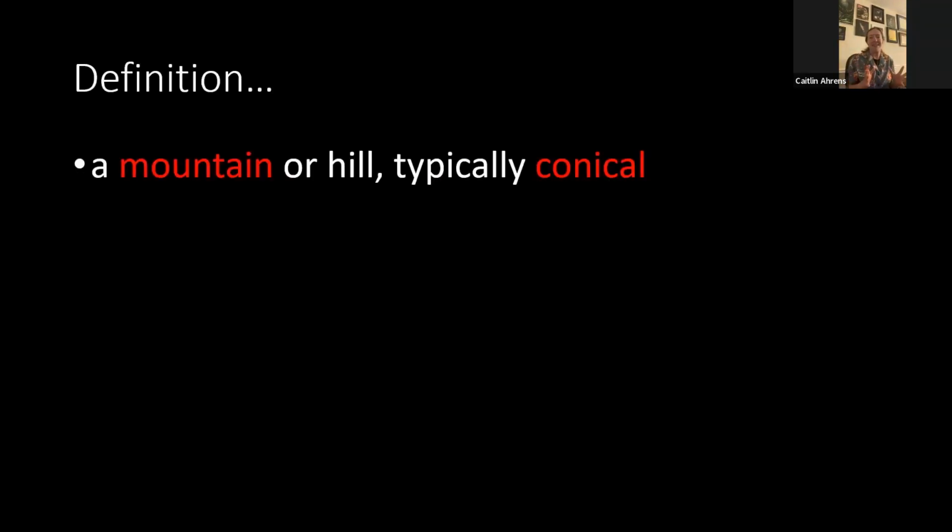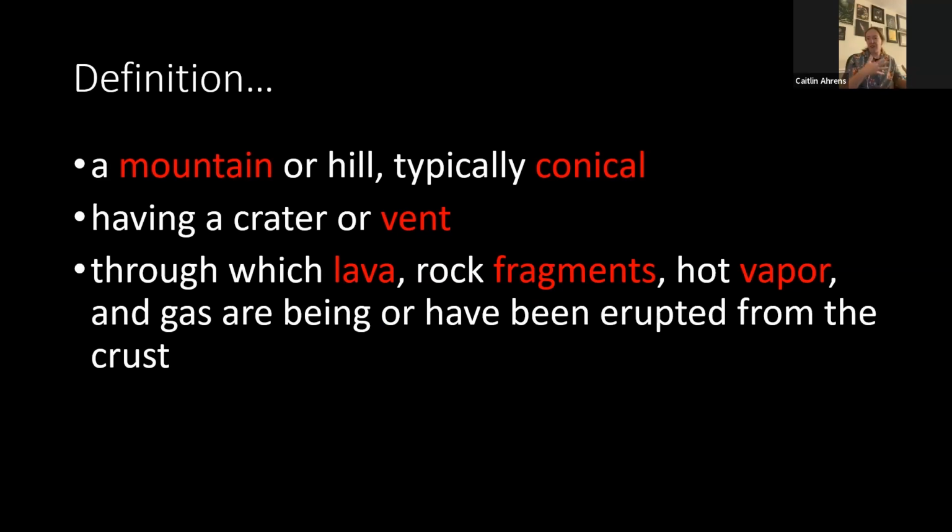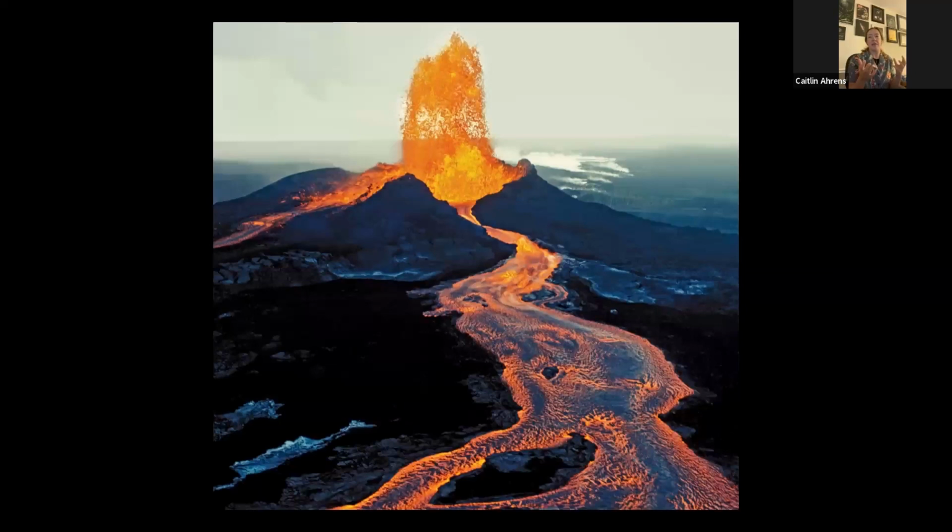So again, just a very basic definition of a volcano. It's usually some sort of mountain that would have some sort of vent at the top, out of which something in the ground is going out onto the surface. In which case you would have lava, rock fragments, maybe even hot vapor and gas, just something extruding out. So a grand textbook example here is Mauna Loa, out in Hawaii. You would have this big, beautiful vent, all this fiery activity, the beautiful lava flows flowing down this mountain here. I mean, this is pretty much just textbook volcanism right here on Earth.